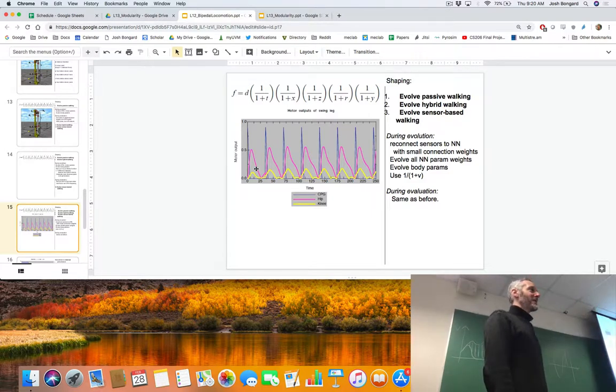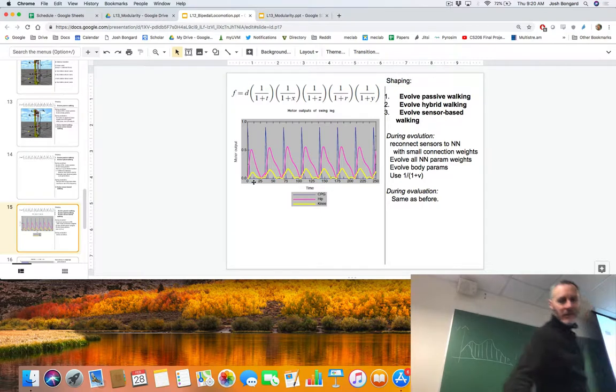Can you visualize this in your head? A little hard to do. You'll notice if you pay attention to the yellow, that's the flexing of the knee, and then the knee actually straightens out. The knee actually straightens out for the last 10 time steps or so before the CPG fires again. Why? So it's not dead when the leg hits the ground.